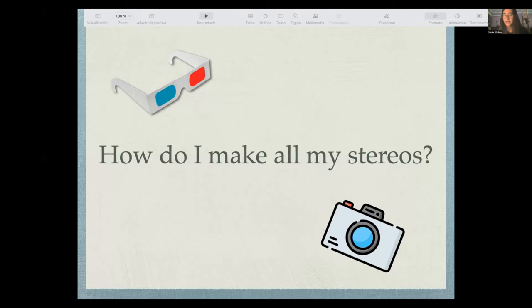So I'm quite new at making stereos, and I make all my photos just with the phone. I usually take lots of shots from different perspectives and then choose the best pair. Then I use an app called Stereo Photo Maker so as to align the two pictures, and then I put them together and adjust the stereo window and everything using Photoshop, but everything just with the phone.